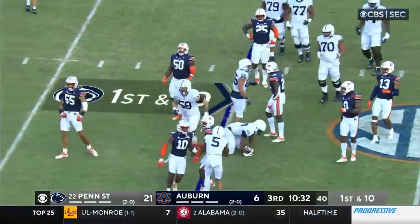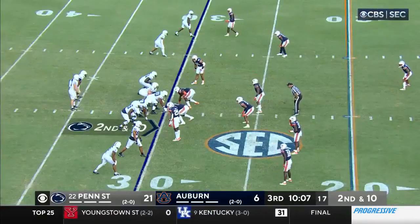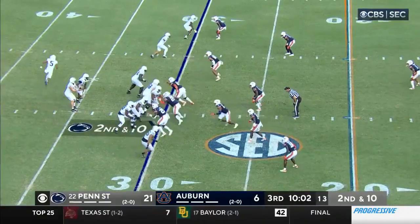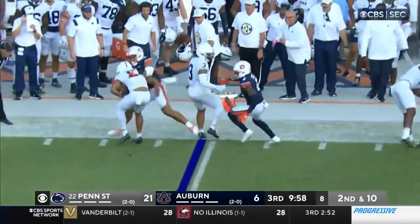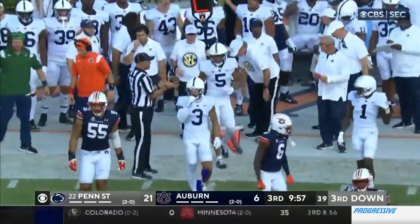Singleton, no gain on this one. Turnover department, and they've added that today, and it's costing them dearly. 5 minutes into the third quarter, they trail 21-6. Here's a swing pass out to Tinsley, and nowhere to go. And again, same guy made the play.